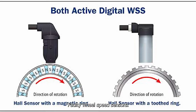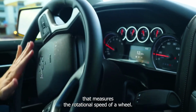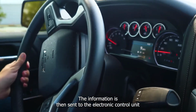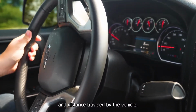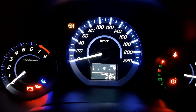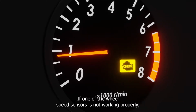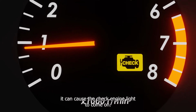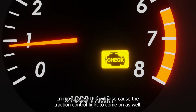Faulty wheel speed sensors. A wheel speed sensor is a type of tachometer that measures the rotational speed of a wheel. The information is then sent to the electronic control unit, ECU, of a vehicle where it's used to determine the speed and distance traveled by the vehicle. The ECU uses this information to adjust the speed of the vehicle and also to activate the traction control system when necessary. If one of the wheel speed sensors is not working properly, it can cause the check engine light to come on. In most cases, this will also cause the traction control light to come on as well.